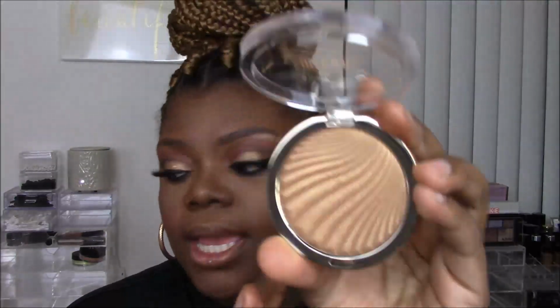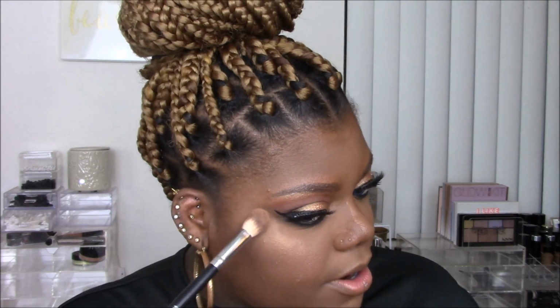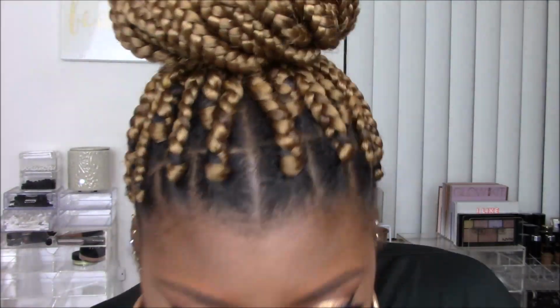Okay, and then I'm going to top that with a powder, and I'm using the Milani Strobelight Instant Glow Powder. This is shade 4 in Glowing. Yeah, so we're going to place that on. Place that on. Right over top of our cream highlight. Okay, and the face is done.